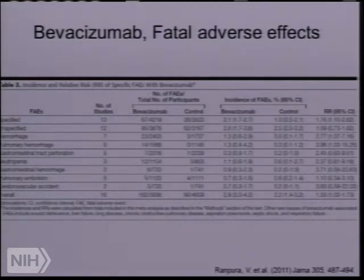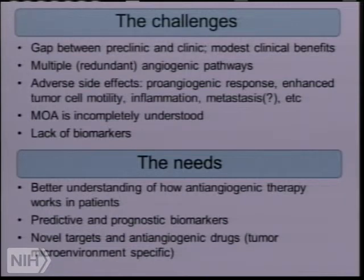So there's a lot of work being done to understand, is this a problem exclusively with bevacizumab? Is it a problem with other types of antiangiogenic therapeutics as well? Does this apply generally to the vast majority of patients? A slide to summarize the challenges with antiangiogenic therapy. There is an obvious gap between the preclinic and the clinic. And there are modest clinical benefits.